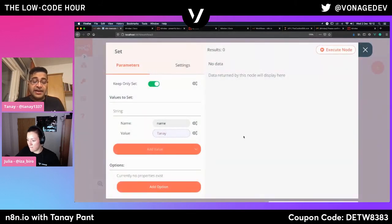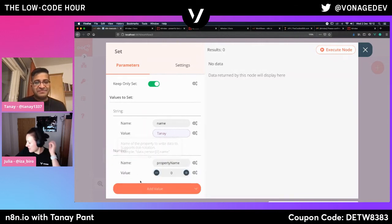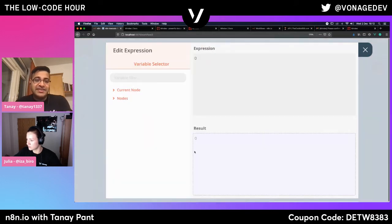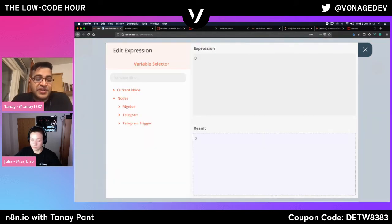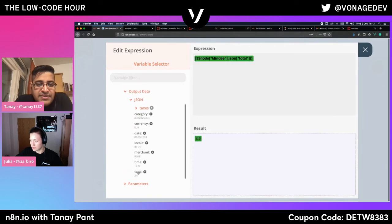Let's add another value, which could be the total amount. It could be a number this time. Still string? Sure, I think it really depends on how you want to store data in Airtable, or what you're doing with it. Yeah, let's call it amount. And again, an expression. This time, this always has a zero if you are selecting a number, so you might want to delete that. In there, yes. Okay. So this is going to come from Mindy, and it's going to be the total. Yes, perfect.